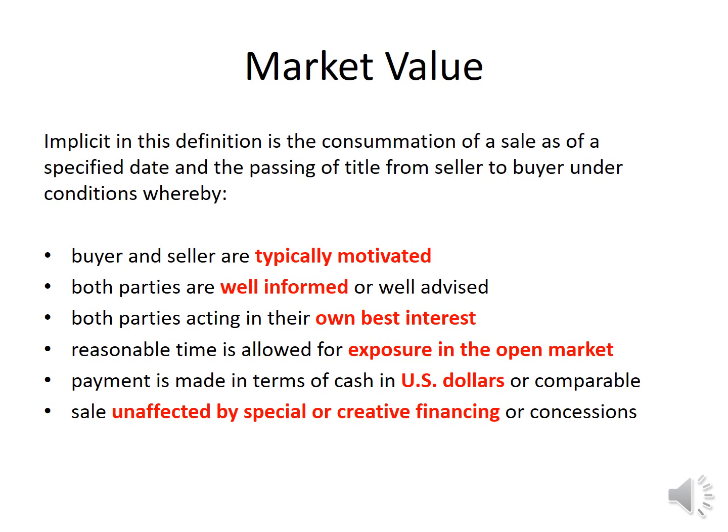Both parties acting in their own best interest, that's fairly straightforward. You know, we typically exclude family transactions between business partners. Those typically don't reflect market value. Again, reasonable time allowed for exposure in the open market. So that speaks to marketing again, but specifically to how long was it allowed for exposure on the market. If we see something that closes in 2 days, I've got to question whether that was properly priced when it went on the market. US dollars, that's almost unnecessary to say.